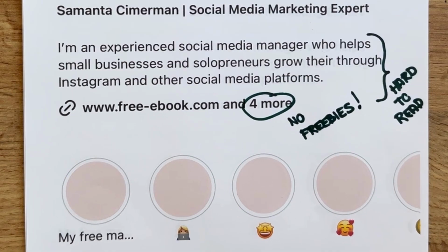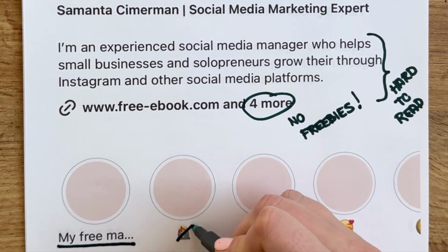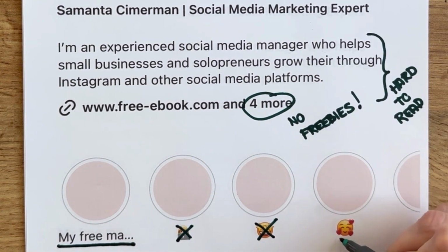Also, don't write titles longer than 14 characters in your highlights because they'll get cut off. Don't put emojis here either. These titles should be descriptive and straight to the point.